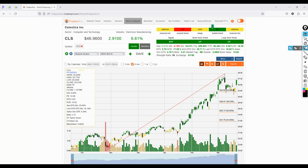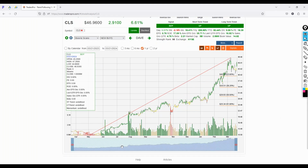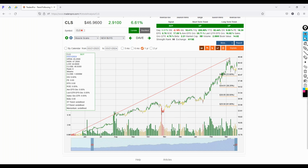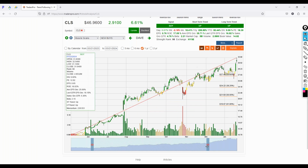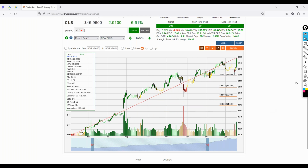And in this case, let's go out to 1 year, and let me pull this back to where that entry location was. It was right here. So if I'm looking at a chart, this should look familiar to you now, right? Because the vast majority of trades that we're entering into look just like this.